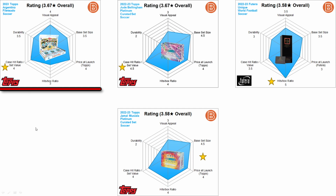And the last few sets, and these were going to be the last few that made it just above 3.5 stars overall rating. So we do have Argentina Fileteado. This one was just absolutely amazing. The cards felt super premium, super high quality. The texture on them was really nice. These sold out very quickly. I don't know a single person who actually opened this and didn't enjoy it.